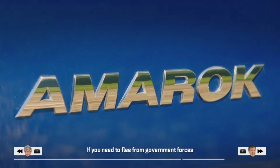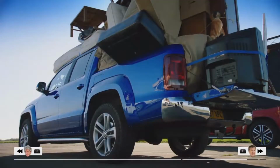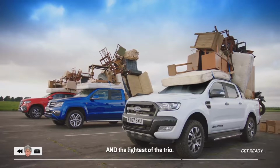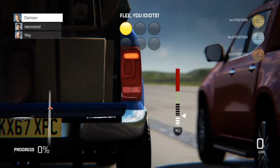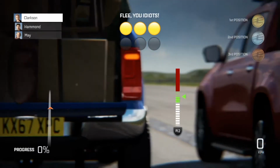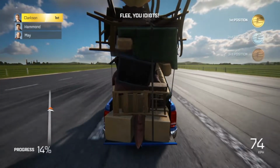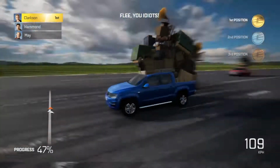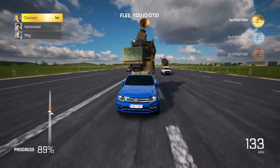If you need to flee from government forces, you need an Amarok. 0 to 60, 8 seconds. Not bad. Hot hatch territory. It's the fastest of the trio, the most powerful of the trio, and the lightest of the trio. Probably not now, but it was. 3, 2, 1, go. Go, go, go! Savage acceleration. Come on! Go, go, go!